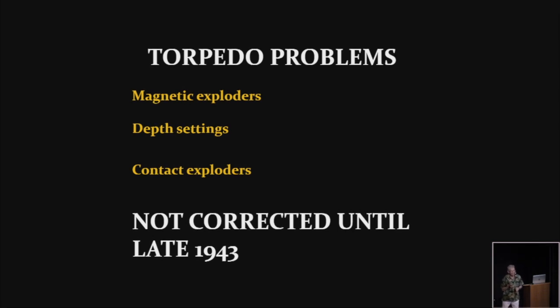The idea was that you had an exploder that you set to a certain depth to fire under the keel of the ship, and by all that iron in the ship, when the torpedo passed underneath it, it would cause a magnetic exploder to go off, breaking the keel of the ship and causing it to sink. It was all theoretical, but because of the limited funds being made available for this type of research, they never had a live fire testing of any of these magnetic exploders. It was all theoretical. And they also had, as they discovered later, problems with the depth settings.